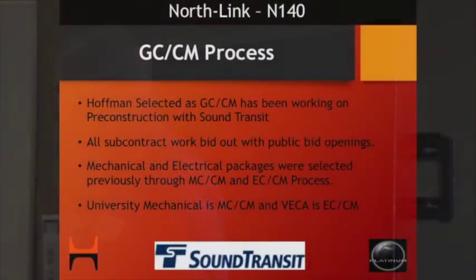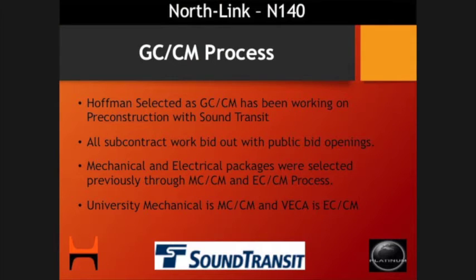So the GCCM process, GCCM, for those of you who may not know, is General Contractor Construction Manager. It's a program that's set forth in the Revised Code of Washington, been around for a long time, more than 25 years. We were selected as the GCCM back in 2014, with the start of pre-construction. So pre-construction involves scheduling, site logistics planning, construction work planning, budget development. We've gone through a couple iterations of budget development, and just overall planning for the project.